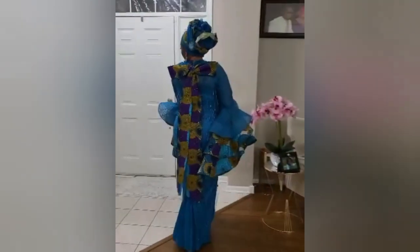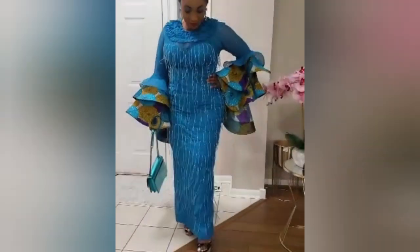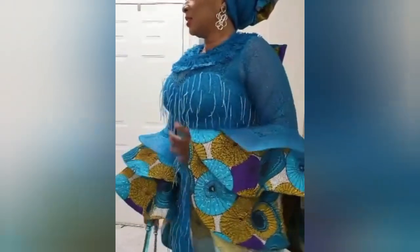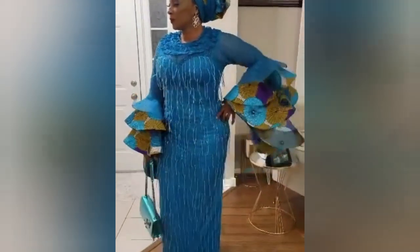Guys, look at that turtle neck, kind of at the back area, or is it the sleeve of this gown? It's so beautiful and classy for matured women. Any kind of event, that gown is good to go.